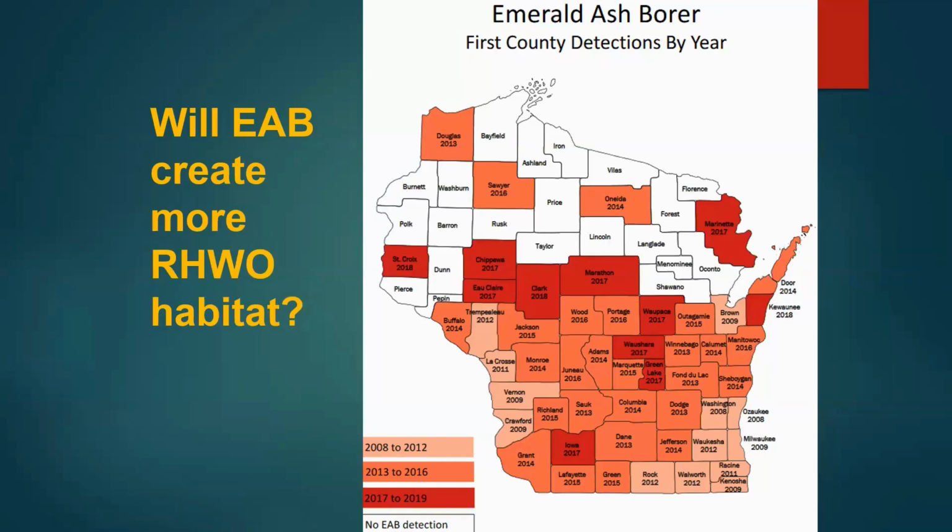So you can see this map of the state of Wisconsin, how emerald ash borer has spread and the dates of its entrance into those counties. It's gone well beyond Wisconsin now. It's entered some other states, including states in the far west. So ashes are definitely in trouble, but redheads may benefit from that.